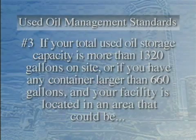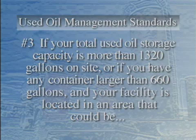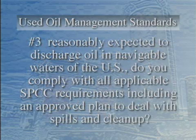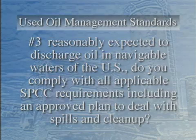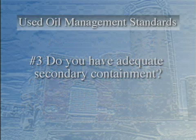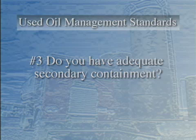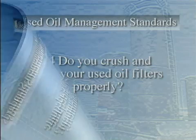If your total used oil storage capacity is more than 1,320 gallons on site, or you have any container larger than 660 gallons, and your facility is located in an area that could be reasonably expected to discharge oil in navigable waters of the U.S., do you comply with all applicable SPCC requirements, including an approved plan to deal with spills and cleanup? And do you have adequate secondary containment? A copy of the plan must be kept on site. Contact the DEQ for more information on the SPCC requirements.